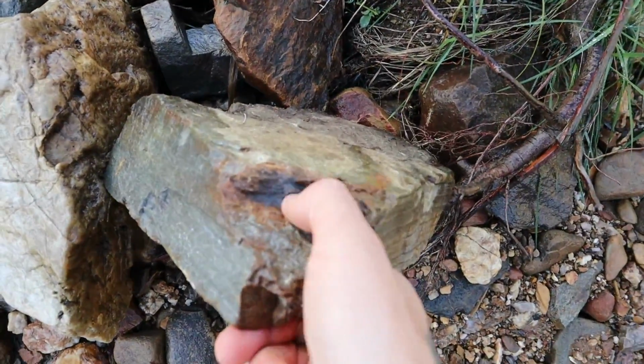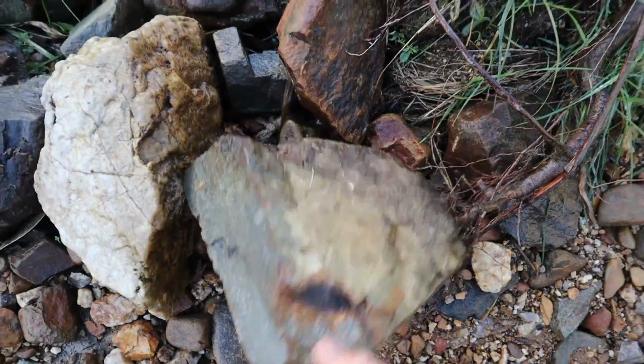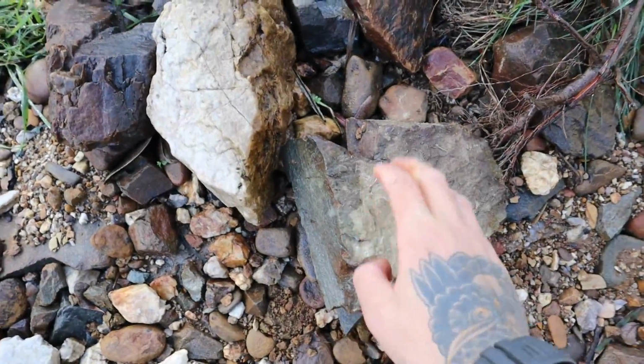The iron that's in that, very, very rich. You can see pyrites in it. We want to break something like this off and sample that as well.